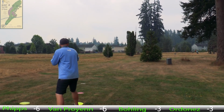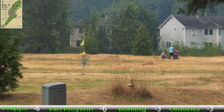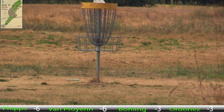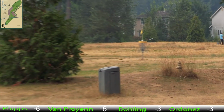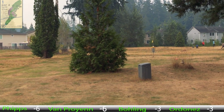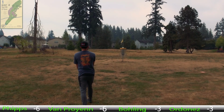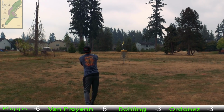And look at this cluster of discs right here. This is the place to be. And a tremendous upshot. Making the game look easy. James going, running it. Keeghan there with a quick little forehand up. Everybody's got an opportunity to get the birdie here.